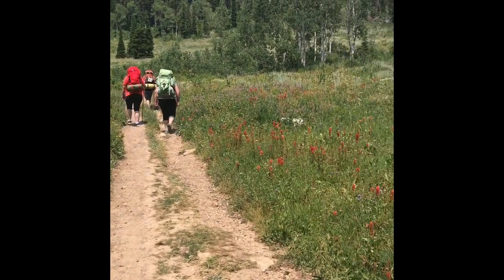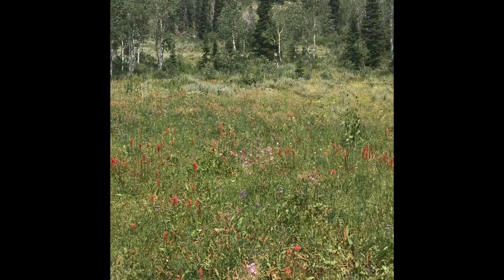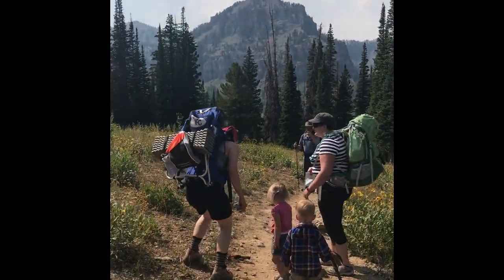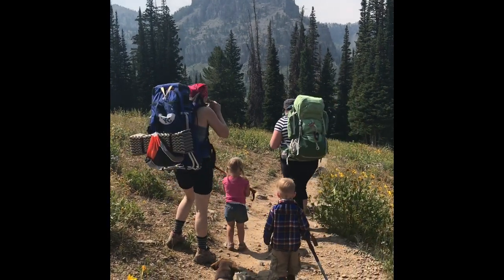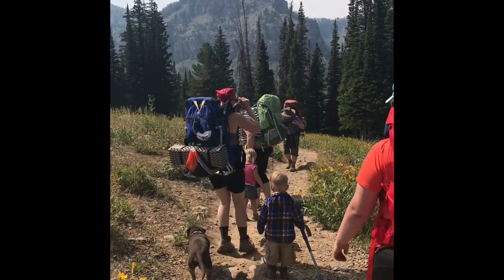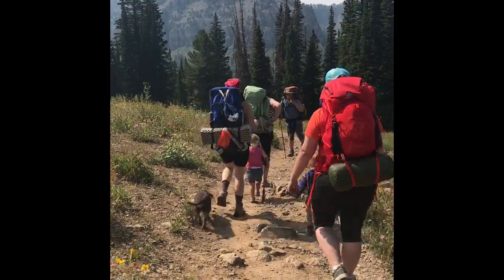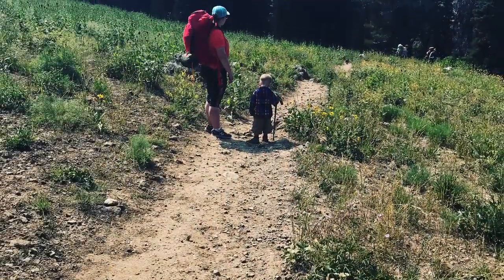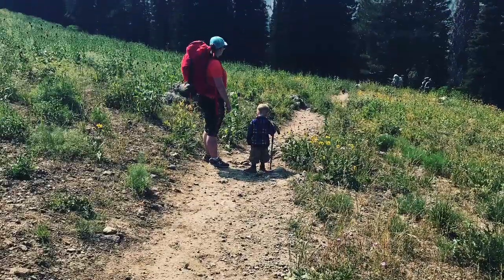The bugs weren't bad, which surprised me. The weather was really lovely. It's a great little hike. It's only about 3.8 miles in, and the incline going in is fairly light to moderate. It's pretty easy. The last mile or so, there are some steeper switchbacks, so you'll hike down and then hike up those when you are coming back from the lake.